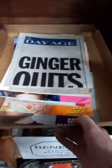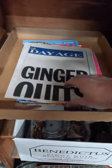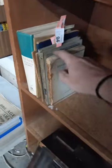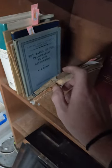These are cool. These are all newspaper, newsagent, milk bar headline posters, including Ginger Quits the Spice Girls. I was devastated, I was. This is a cool little sort of communist ephemera, old Lenin. The tasks of the proletariat in the revolution.